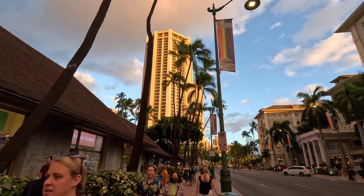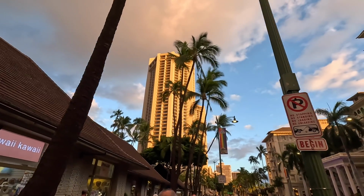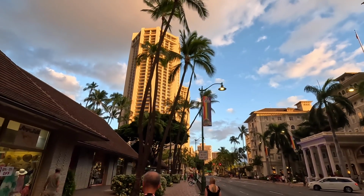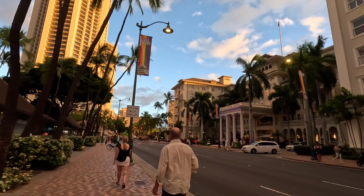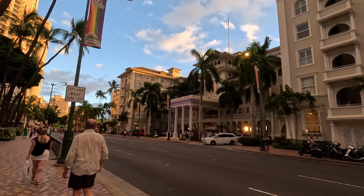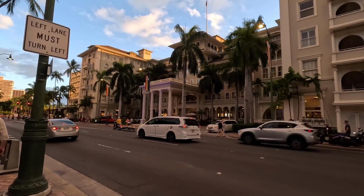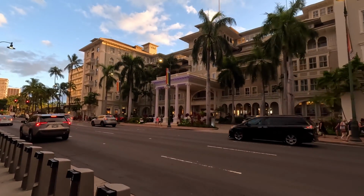Directly in front of me, those tall buildings over there, is the Hyatt Regency Hotel. Again, not to be confused with the Hyatt Centric Hotel or the Hyatt Place Hotel. It can be a bit confusing because if you're coming from the airport and you tell your taxi driver, or if you plug into Uber or Lyft and you say that you want to go to the Hyatt, there are a few different Hyatts. So again, Hyatt Regency is the larger property.